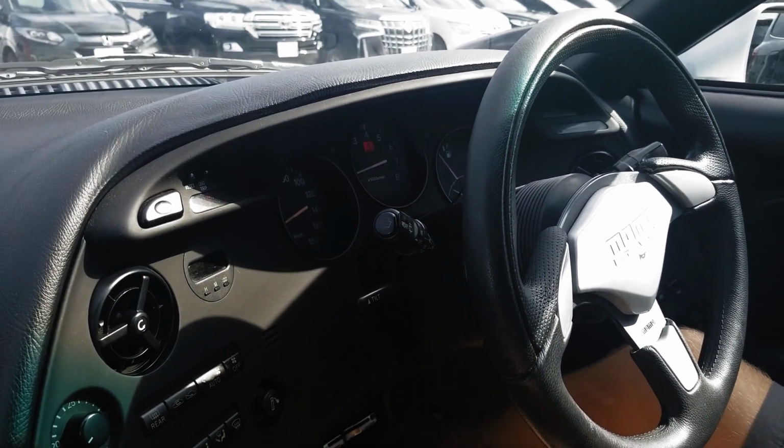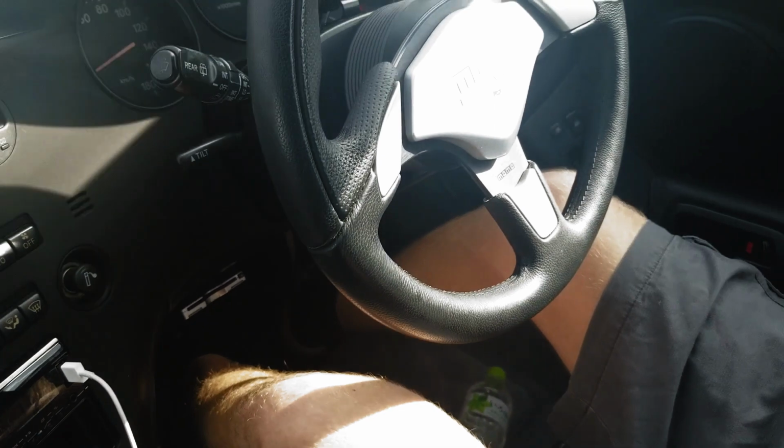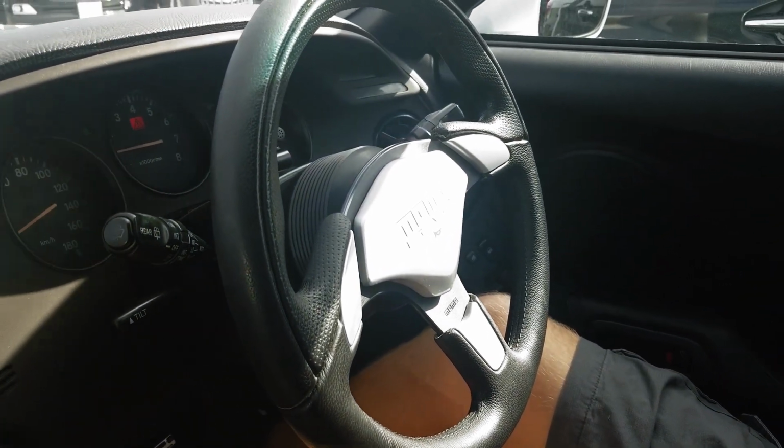Got the cockpit set up. Look at that pretty sweet steering wheel. Yeah. Momo, Italy. Italy, why is it? It came off a Ferrari. Isn't this a Japanese car? It's from a Ferrari, bro.